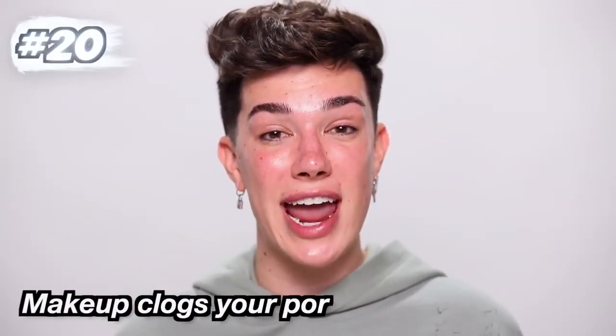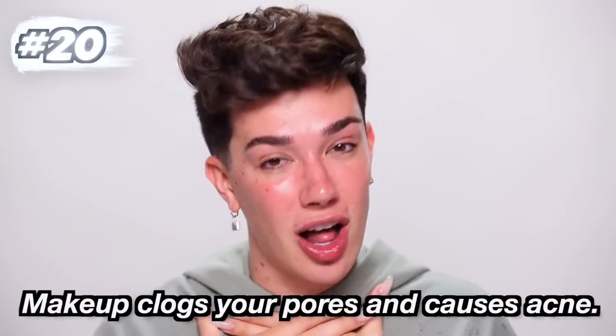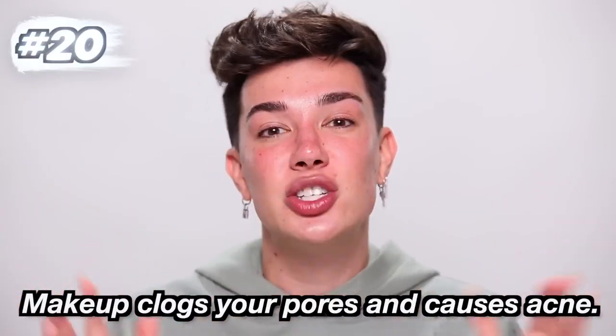Makeup clogs your pores and causes acne. Now, I am not a dermatologist and everybody obviously has different skin types, so I'm not giving any professional advice here, but I would say for the most part, wearing makeup on a daily basis is not going to damage your skin. However, like I mentioned earlier, when it comes to the removal process, it is very, very important to make sure that you're doing a good job of taking it off with several different steps to make sure that your skin is nice and clean and has time to breathe and is being taken care of with a good skincare routine.